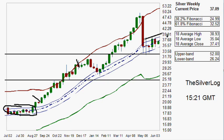The 18-period average of highs right now is at 38.93, and 39 is just a massive level for an area of resistance.